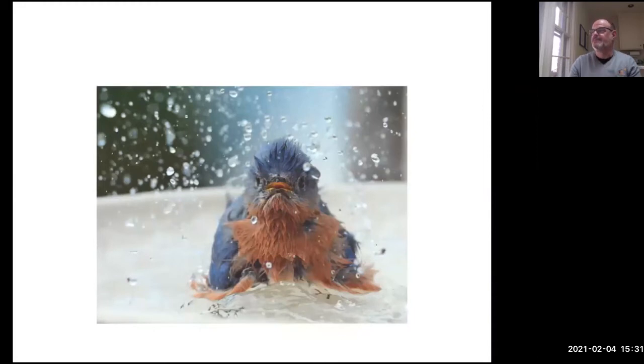Sometimes people think about water in the context of us as human beings, right? When do you want to go to the pool? You want to go to the pool when it's hot. Well, the fact of the matter is, good sources of water are critical for birds all year round. And this is especially true when we have hard freezes.